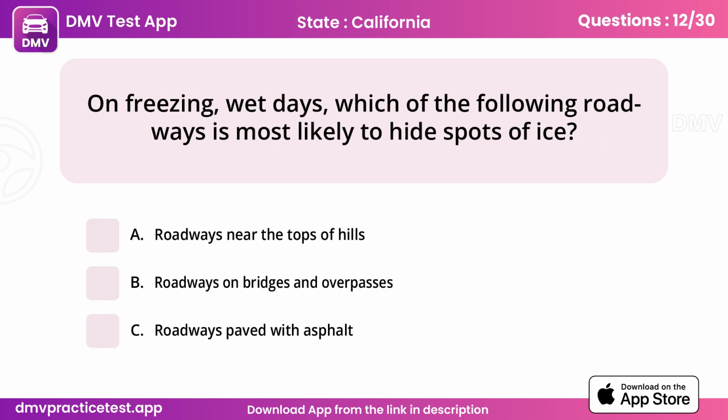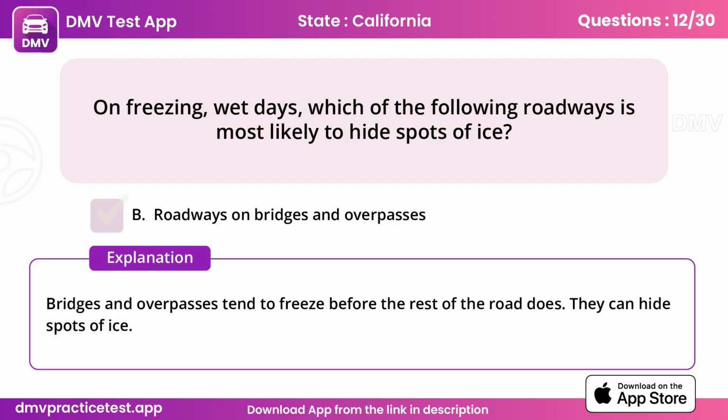Question 12. On freezing, wet days, which of the following roadways is most likely to hide spots of ice? B. Roadways on bridges and overpasses. Bridges and overpasses tend to freeze before the rest of the road does. They can hide spots of ice.